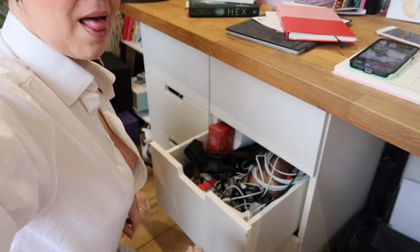Before we get into that, can we just look at the drawers in this office, right? I'm going to do a vlog, the audacity of me to do a vlog about being organised and having stationery to organise your life when my drawers look like this.